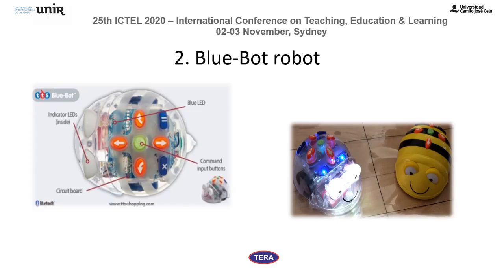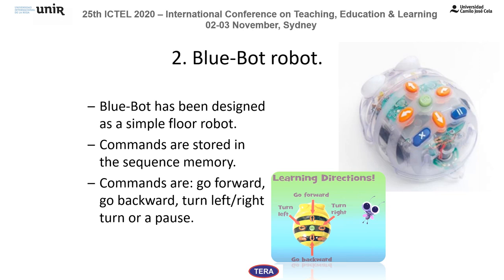With this robot, the programming language consists of only 5 movement commands. These commands are go forward, go backward, turn left, turn right, and pause. It's exactly a 1 second pause. You can press a sequence of commands, which are stored in the sequence memory. Imagine in this case, you can say, okay, left, left, right, left, left, right, and then when you are finished, you can press go. If you press go, it executes the commands and starts the program. If you press the X button, you clear and erase the memory.